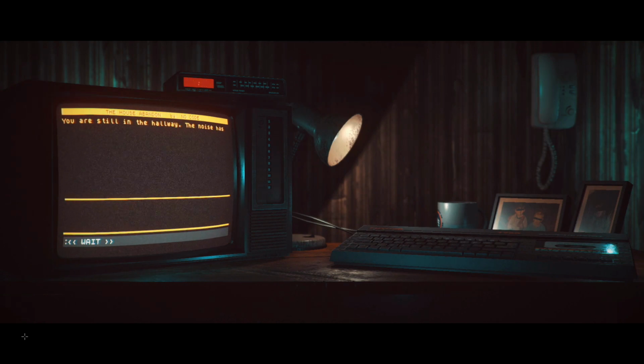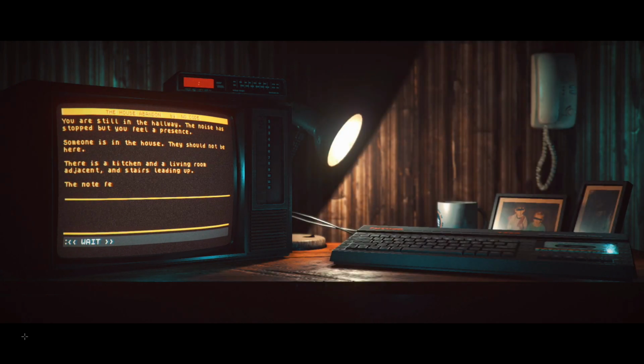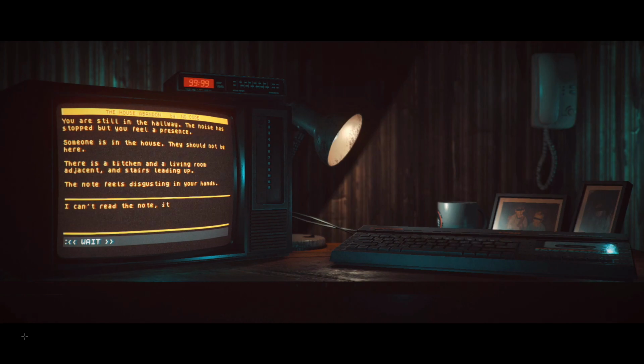You can feel the panic set in. You are still in the hallway. The noise has stopped, but you feel a presence. Someone is in the house. They should not be here. There's a kitchen and living room adjacent and stairs leading up. The note feels disgusting in your hands. Can't read the note, it's bleeding.